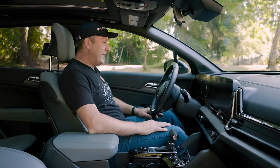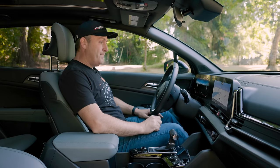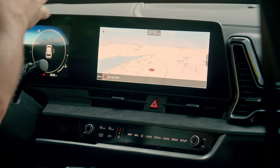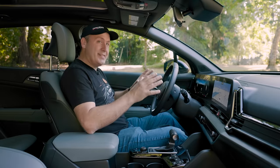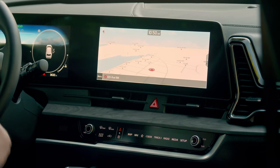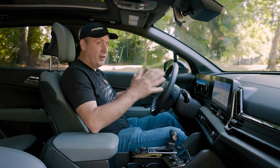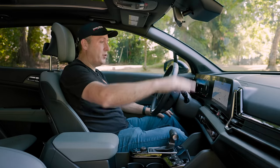Inside the new Kia Sportage, let's power it up. Nice. So this curved dual monitor display might look a little familiar. Yeah, Mercedes does something very similar in their higher end trims these days, and it is a feature I actually really like. If you're gonna copy somebody, copy Mercedes-Benz, please. Enough of the big vertical displays.